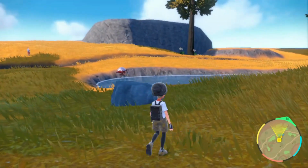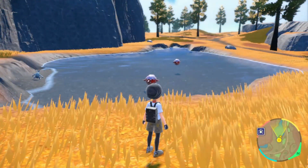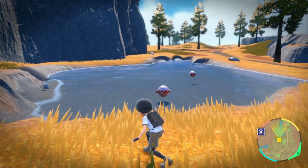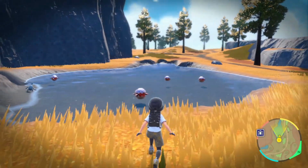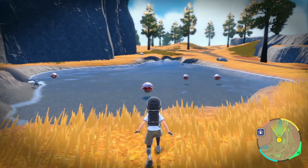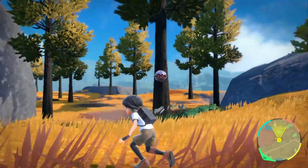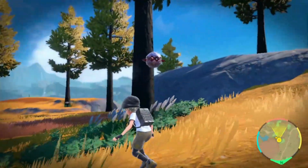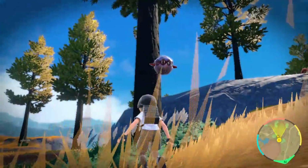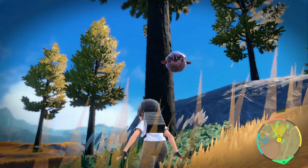Look how lovely this pond is. Interestingly, Forretress, the bagworm Pokemon, loves to spawn over this pond. Maybe it's because fire Pokemon, which Forretress is severely weak to, will have to cross the water in order to reach them. But oh, look, hanging from the trees is a Forretress as well. It is quite a beautiful sight to see Forretress hanging from the trees in this area, as their metal shells reflect the beautiful light of the sun.